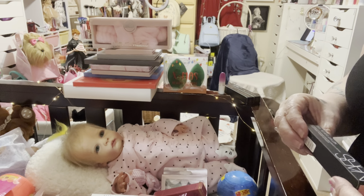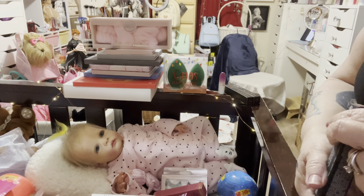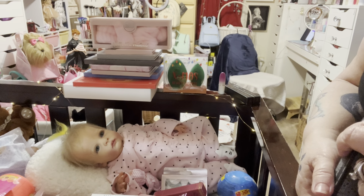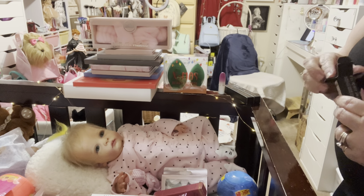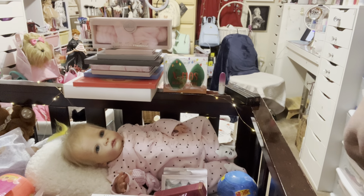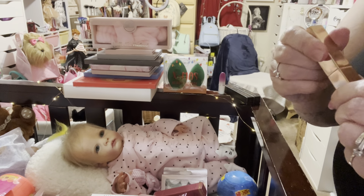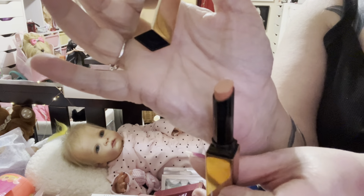I did get the NARS Shine lipstick, and it's the, dang, if I can read, Breathless. I love NARS lipsticks. Very pretty.